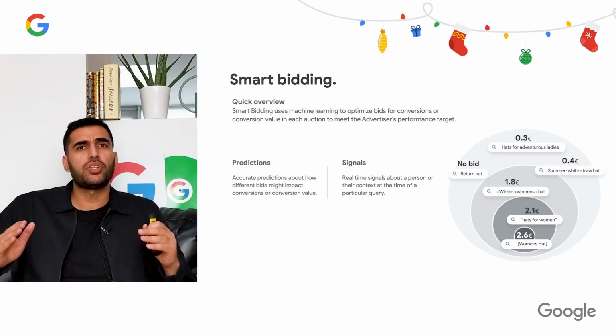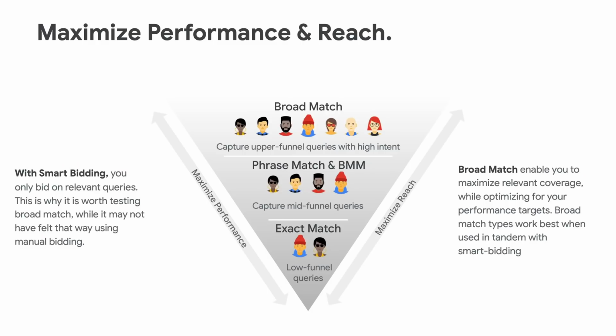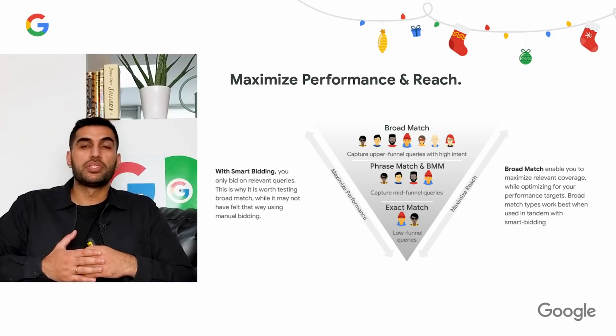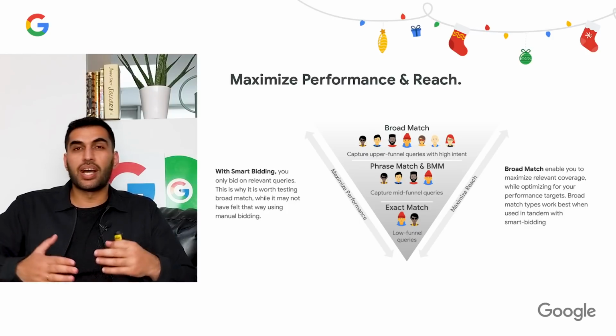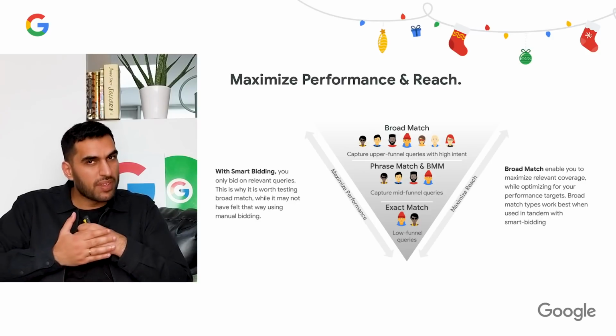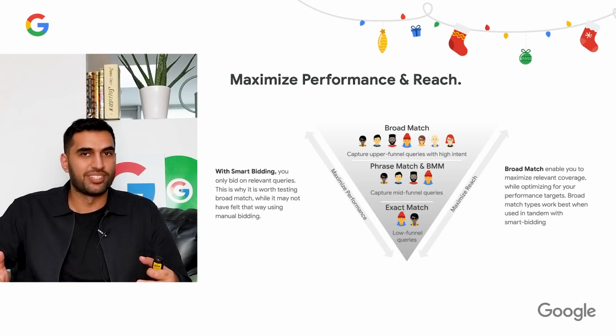And just to visualize it even further, with one hand, you're opening up the gates with broad match. You're more or less saying, you can run on everything within this category, but you're using smart bidding to make sure that you control the performance to only run on the queries that are relevant. And that means that suddenly smart bidding can be way more selective in terms of which queries and how aggressive it wants to bid in order to hit your targets. There's a lot more flexibility because now I have a ton of data to play with, so to say.